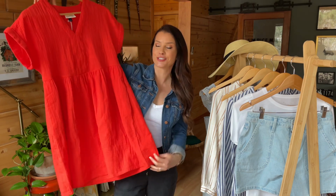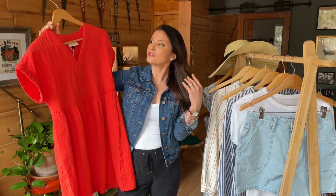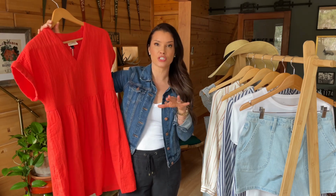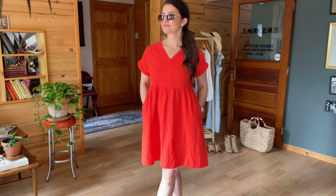Such a kicky skirt. I love dresses like this because they are so versatile. You literally can wear dresses like this year round just with a little bit of strategic layering, which I'm gonna show you when I style this.